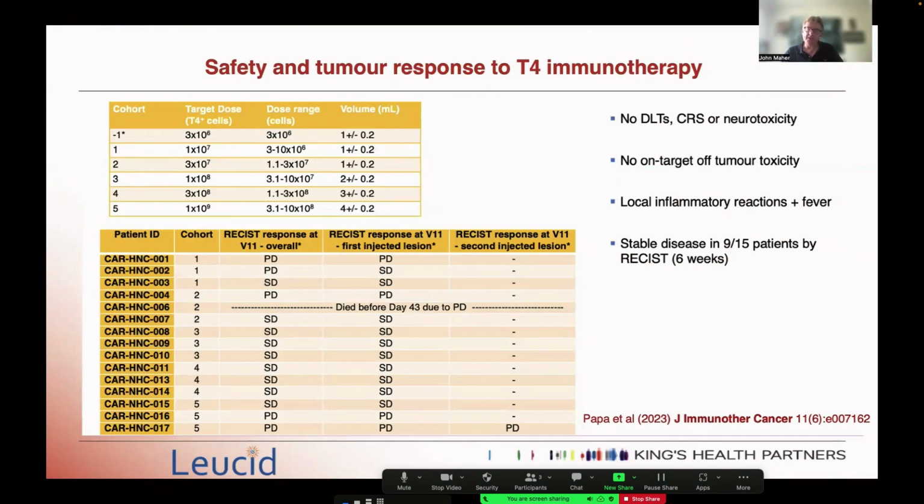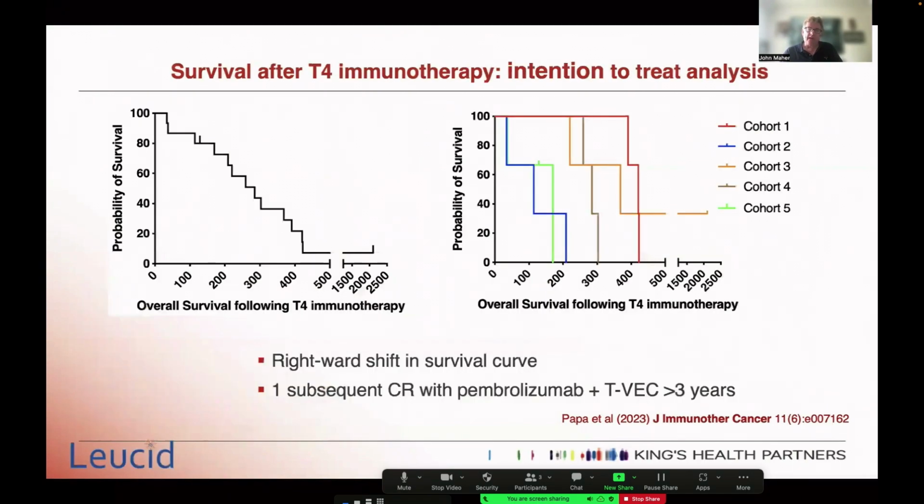However, of the 15 patients treated with T4 immunotherapy, 9 of these patients achieved stable disease, summarized by SD on the table, as measured by RECIST criteria. Another reason I think that we're seeing an efficacy signal in this study relates to the survival of these patients, which is summarized on the left of this slide. As I mentioned earlier, without treatment, we expect all of these patients to die within 30 weeks, in other words, 210 days, whereas you can see that the survival curve, which is plotted in days on the left of this slide, shows that many of these patients survive well beyond that time point.